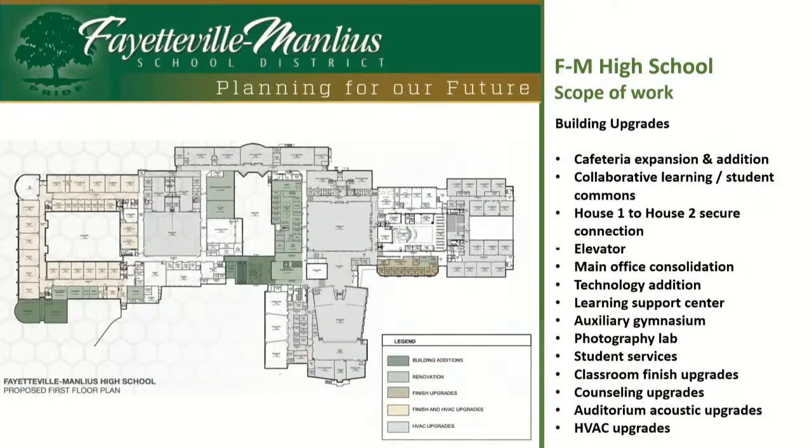So first, to give you, again, a general framework of Fayetteville-Manlius High School, we need to remember that we're living and working in a facility that was never designed to be one building. House 2, which is at the far left of the screen, closest to 173, was actually opened in September of 1962. And that was built as the high school. The portion from the auditorium to your right is House 1. And House 1 was built and designed as a middle school shortly thereafter.